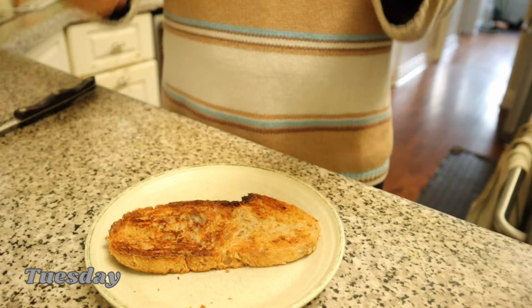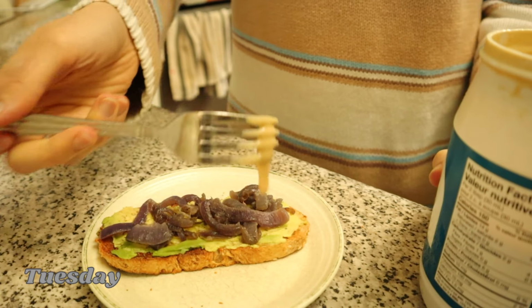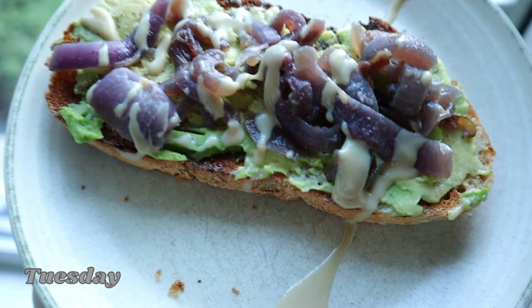So for a snack when I got home, of course, I had to have some more avocado toast. So I just toasted up another piece of the bread and basically made the same thing I made on Monday, just with the caramelized onions and some tahini.